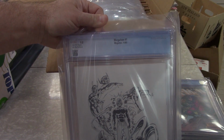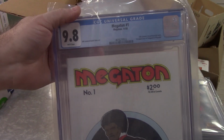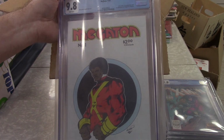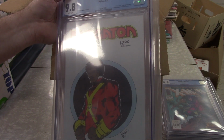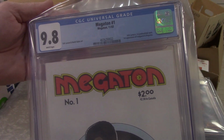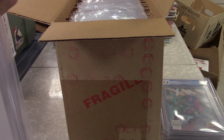So this I picked up. Well, it came with that collection out of Minnesota, and I didn't realize it was so rare. 9.8, which I think is an absolutely fantastic number. Never seen this. Eric Larsen, Butch Guice art. Eric Larsen's first professional work, first appearance of Vanguard and Megaton. I don't know how many copies were printed. It can't be a lot. White cover. I mean, look at that white cover. And a 9.8. To get a 9.8.